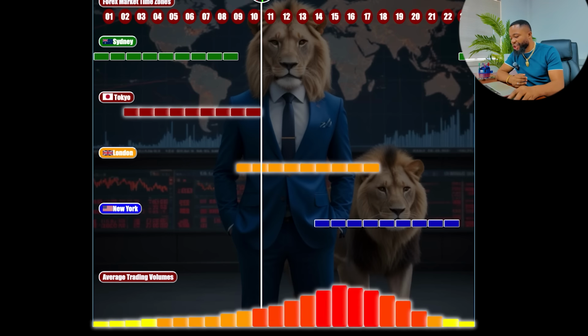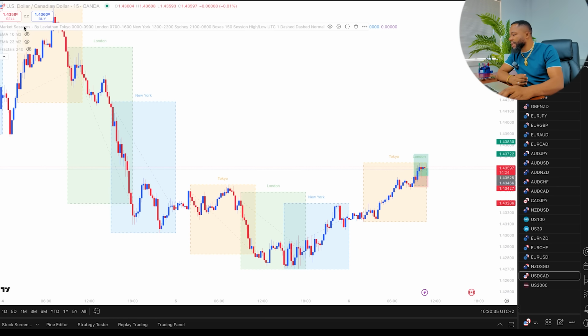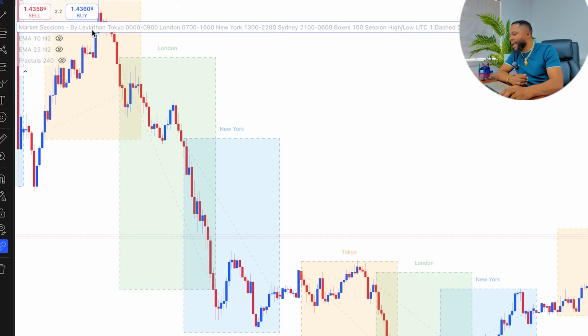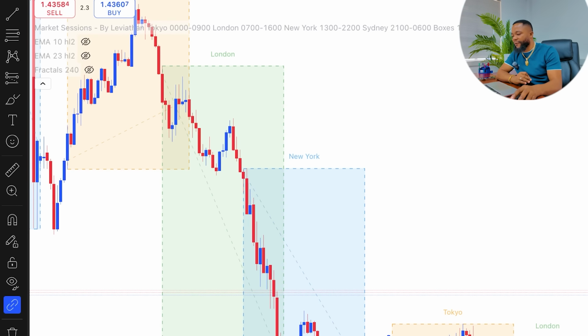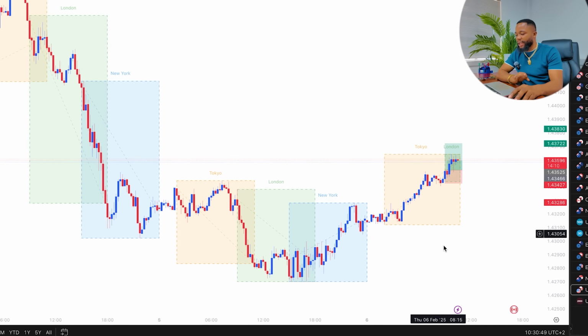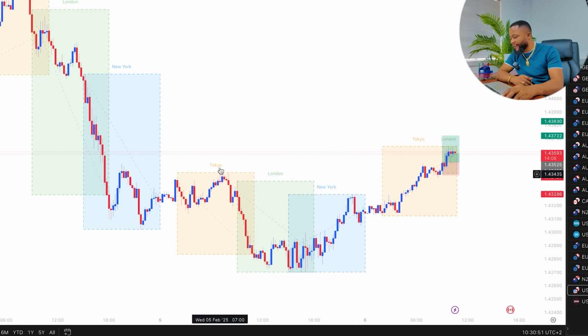So that's why on TradingView, I want you to search for this indicator. The indicator is known as Market Sessions by Leviathan. Then you just put it on your chart, and voila, your chart is going to look exactly like this. You can see just by looking, I have the Tokyo.